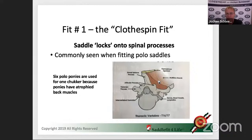Which the horse immediately hates. And it hits all these nerves and blood vessels, which all come out of the spine. Then the saddle hangs off the spine like a clothespin, hence the word clothespin fit. And the tree can be nice and wide. You think he moves well? Well, he moves well for a bit, but not until he deforms and goes hollow. And that is why I cannot stand that clothespin fit.